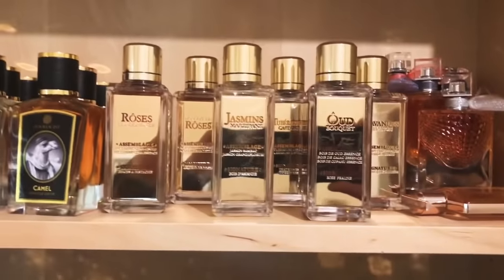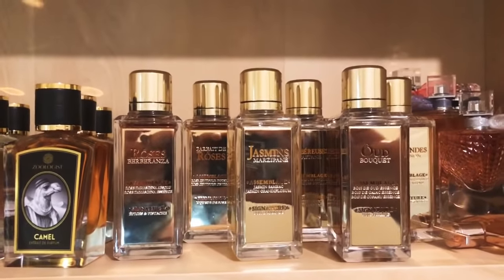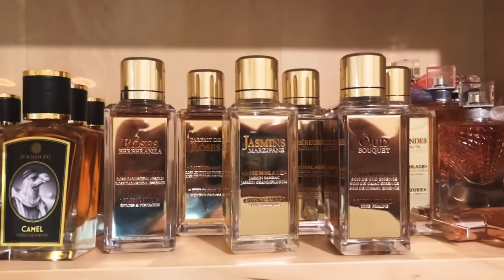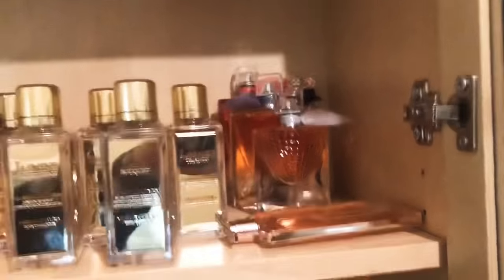This is my Maison Lancôme. I don't have as many as I want. I want them all, but I do love them so much. This is a very close second favorite designer house line. Just absolutely breathtaking fragrances. And those are just the rest of my Lancôme.